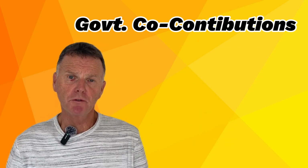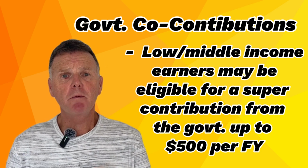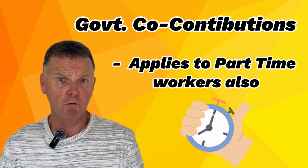Government co-contributions. This applies to low or middle income earners, including those that work part-time, who may be eligible for a contribution from the government of up to $500 a year. Maybe you might even have a spouse who works part-time and be eligible for the contribution.